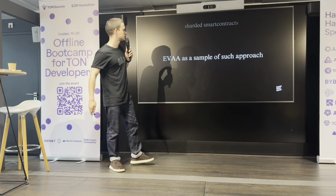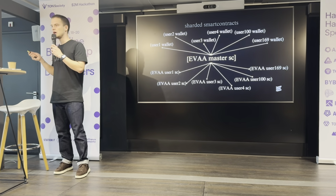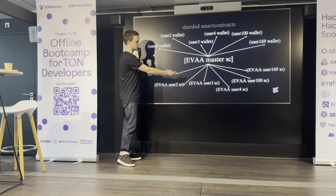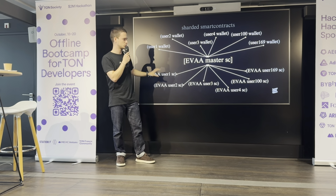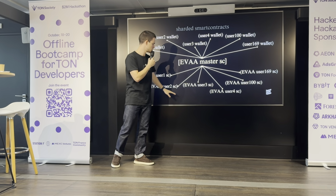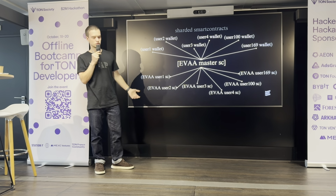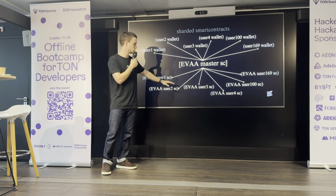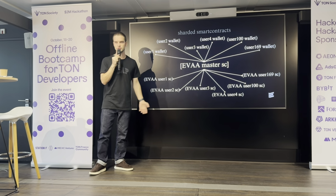In EVA, we have the same approach. We have the same smart contract system working kind of the same. Our storage is placed on each user smart contract. So we don't have a hash map on the EVA master. We have a bunch of user smart contracts, one for each user. We have user 2 talking to user smart contract number 2. So with this approach, we are able to shard the storage and have a sharding system for storing the balance of each user, like, for example, borrow and supply positions for EVA.